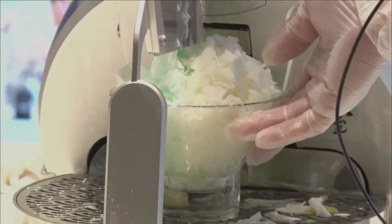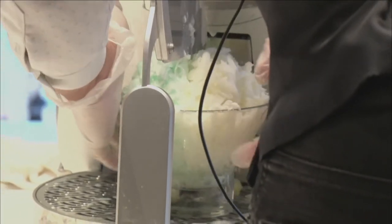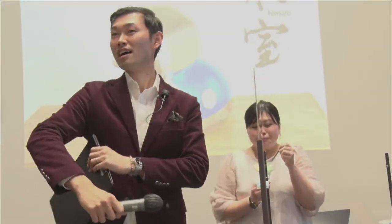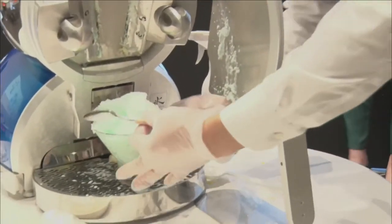Thank you very much to the volunteer for the comments. Mr. Weather continuously shaves ice for other staff. So two other colors of kakigori. Separate. So two different colors.